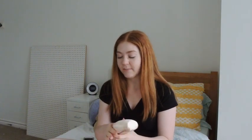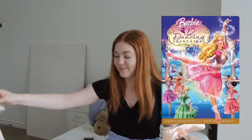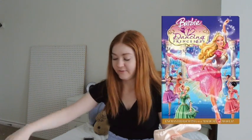And yeah, so this is a new pair, very pretty. And I'm sure you guys don't really want to learn how to sew pointe shoes. If you do want to, there's a bunch of videos on YouTube, so many, just look it up. Anyways, this is what they look like, and we have to put all of these on them, and no, they do not look like Barbie from the Barbie ballerina movie.